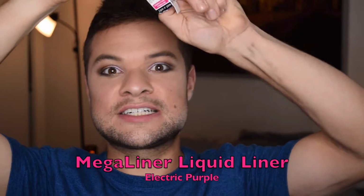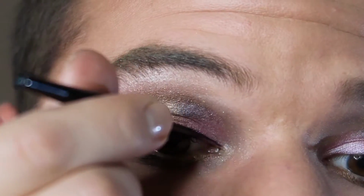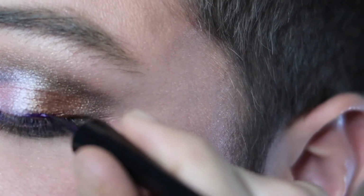This liquid liner, I've been trying to open it for 32 minutes. This is in the shade Electric Purple. I wanted to go in and use the liquid liner to give the top lashes crisp definition just because the bottom lash line was so smoky. These jewel tones are giving me such like carnival vibes.